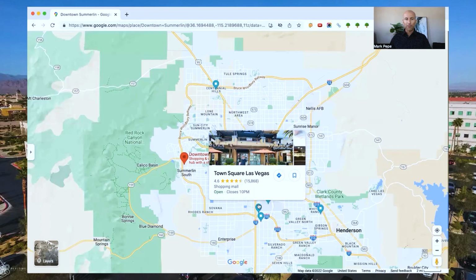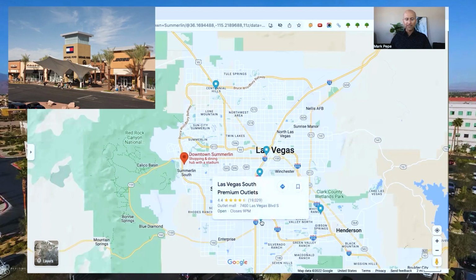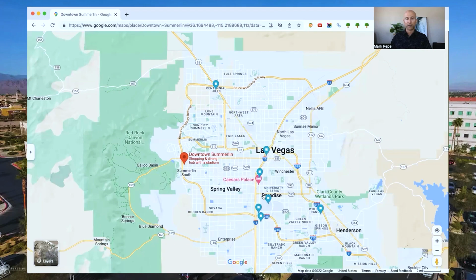Next is Las Vegas Premium Outlet South, and that's just south of the 215 freeway here in the 95, and that is, again, right here. This is an indoor mall that has over 150 nationally branded shops and also a food court as well. So this is managed by the same company. Las Vegas Premium Outlet South and North are managed by the same company. So again, a lot of great shopping right there at the Las Vegas Premium Outlet South.